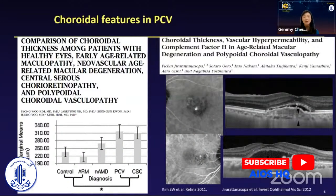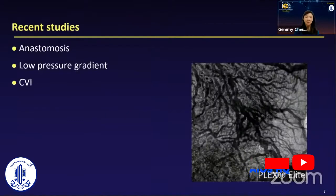Which, as Dr. Atul said, we now group under this name called pachychoroid, which I'm not sure is helpful or not, because there is so much controversy with this name. So that's all relatively known, and in the next few minutes, I'd like to just highlight some of the newer studies.